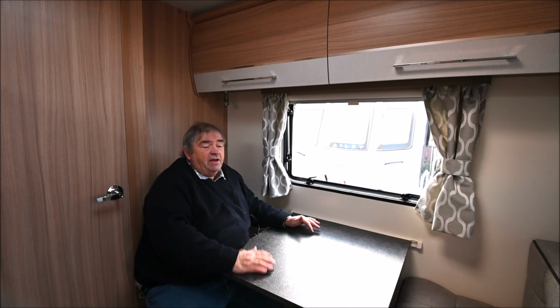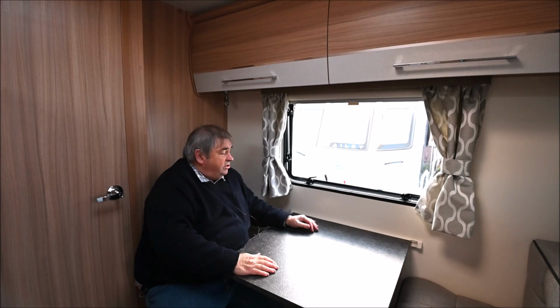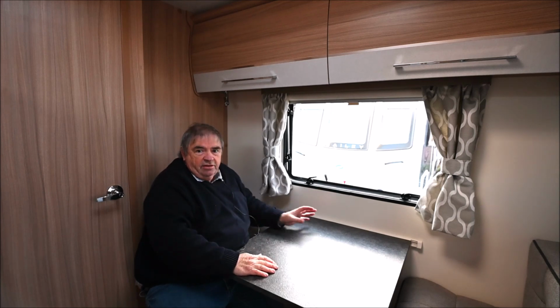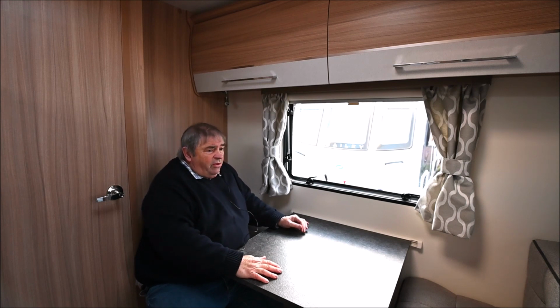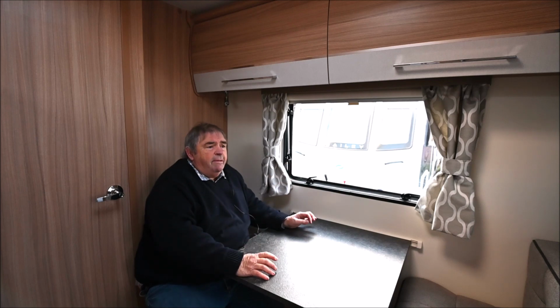You've got your microwave, that type of thing. As I say, a few little things I would gripe about. No access seat lockers. This GRP wall does look dated, I think, as far as I'm concerned. If you disagree, fine. Plus, the microwave could do with just finishing off a little bit better.